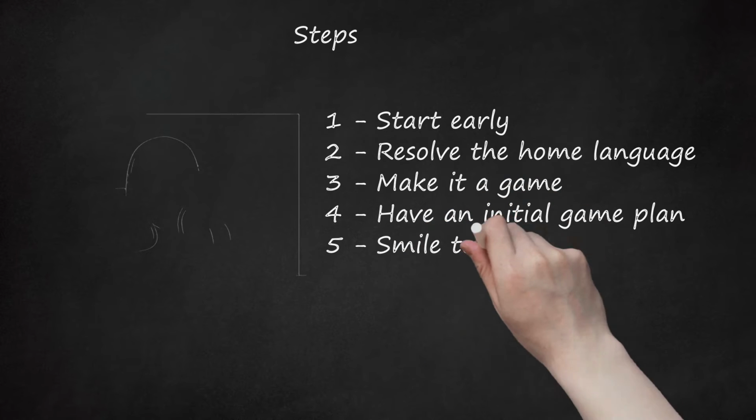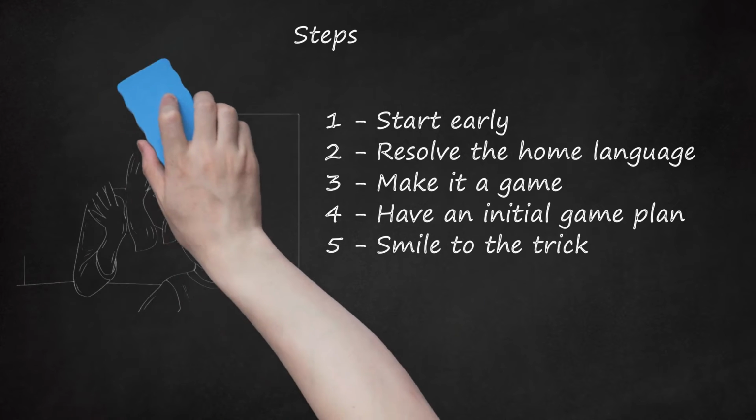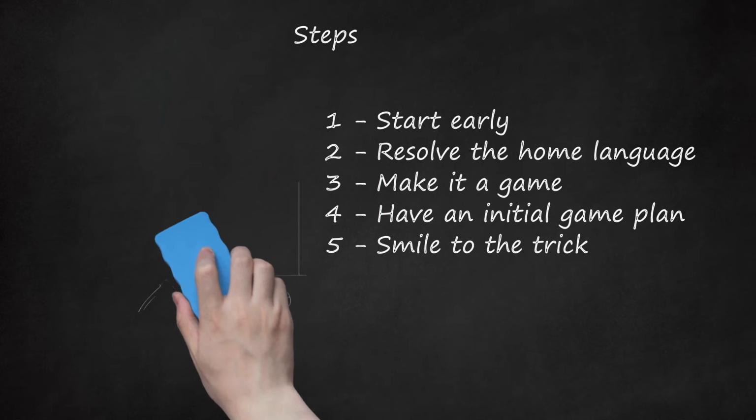5. Smile to the trick. Smile and tell your child that here comes the tricky part. Your child needs to close his eyes. Children will be intrigued and delighted to play along. You'll be surprised just how many times this works. Tell him no peeking. Now take away the front letter.